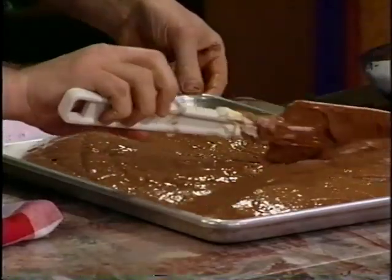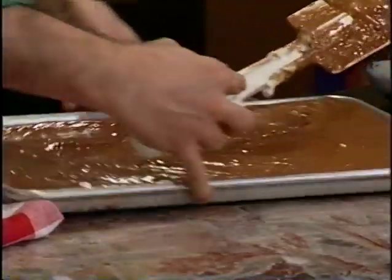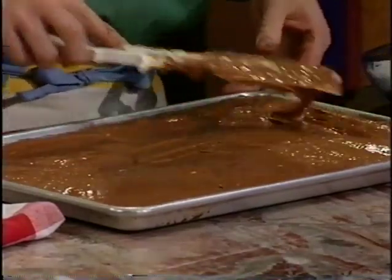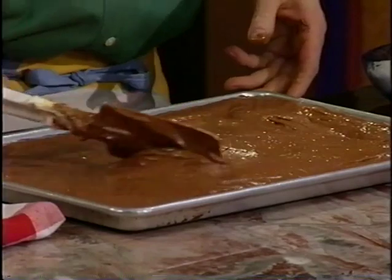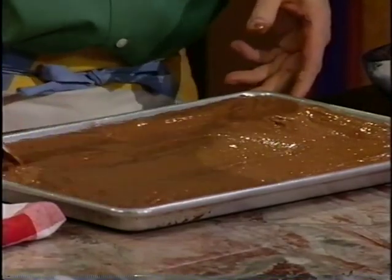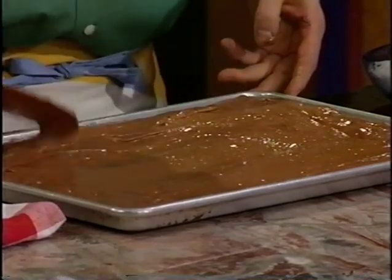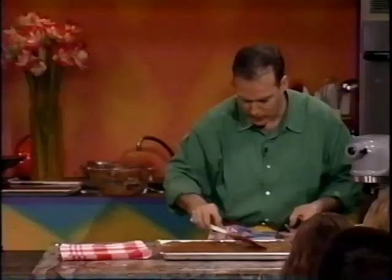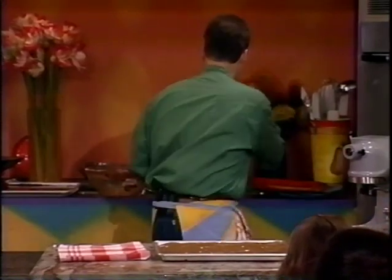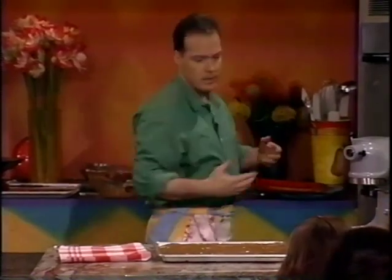So be very careful when you spread the cake in the pan. Push it and don't smash it, because you have some air, you have a nice emulsion here, and you don't want to lose it. So just be very gentle with it. Okay. And now we're going to put that in the oven for about 20 to 25 minutes at a 330 to 340 degree oven.